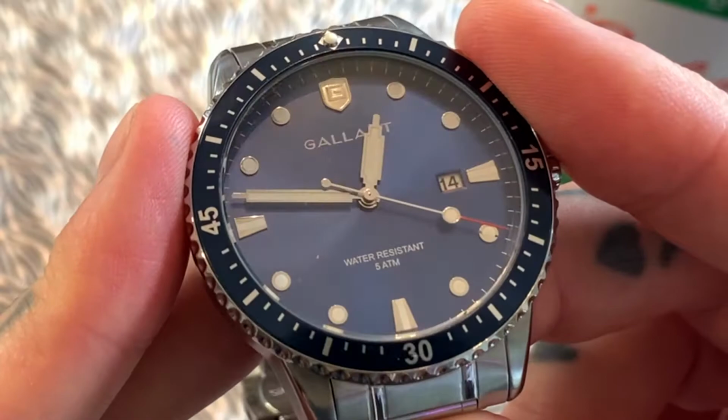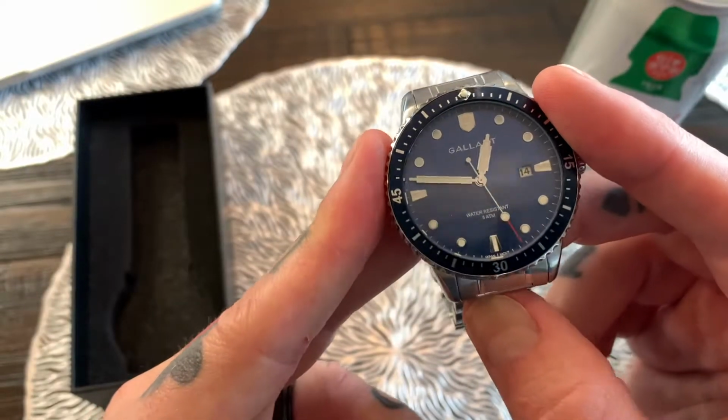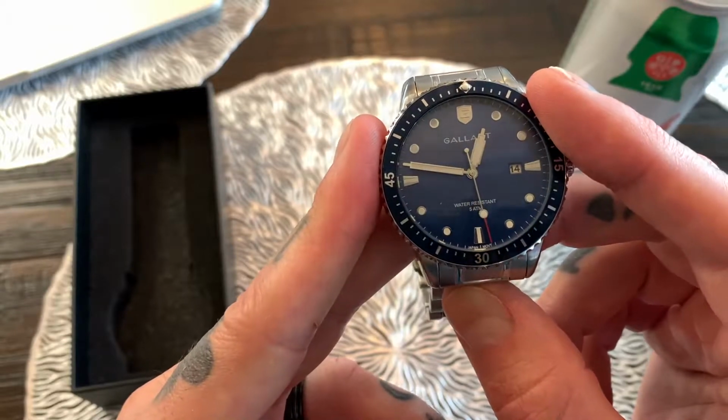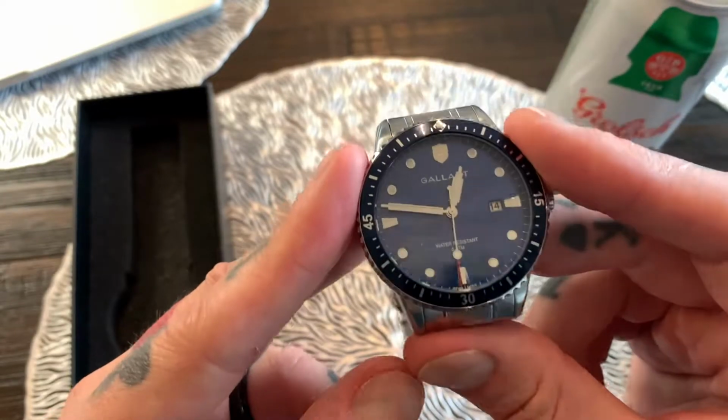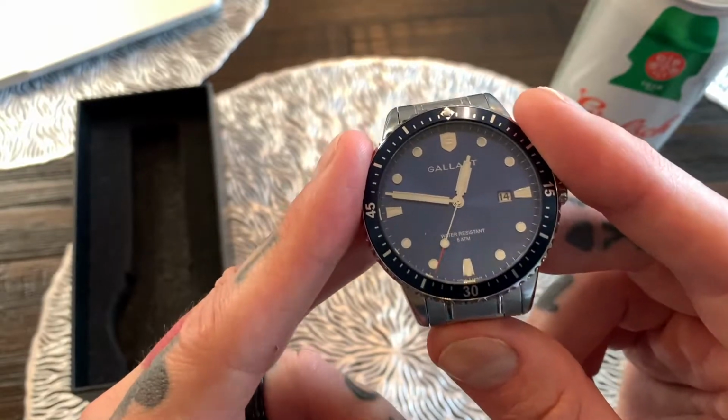The dial there has got this beautiful sunburst blue finish. We've got lume on the hour markers and on the hands apparently. Now, again, this is not a full review, so we won't get into the lume today, but we will get into it on Monday when we do the full review.